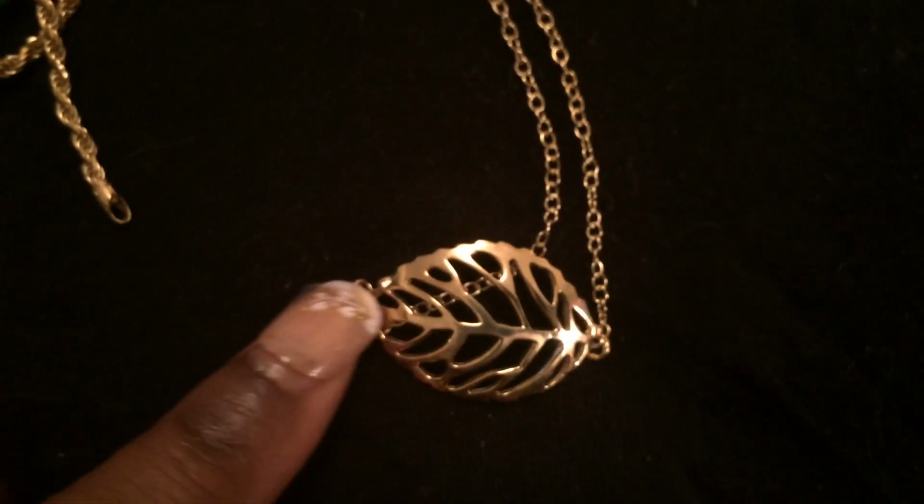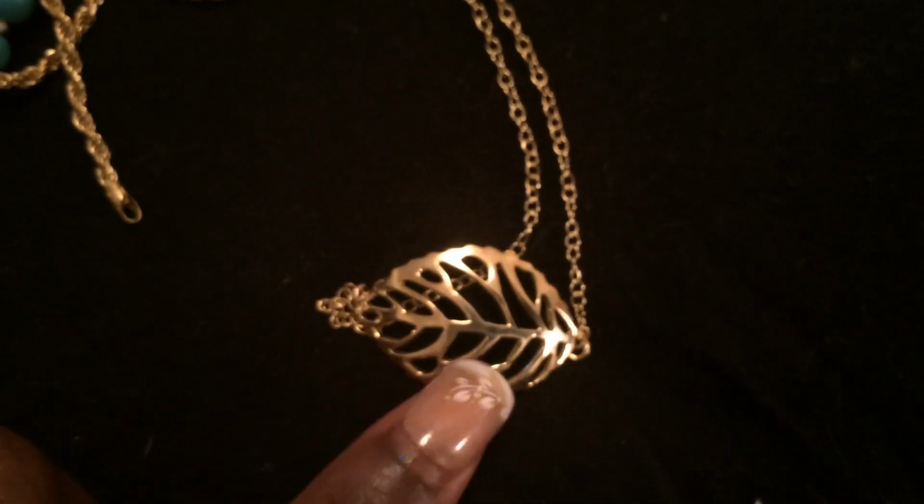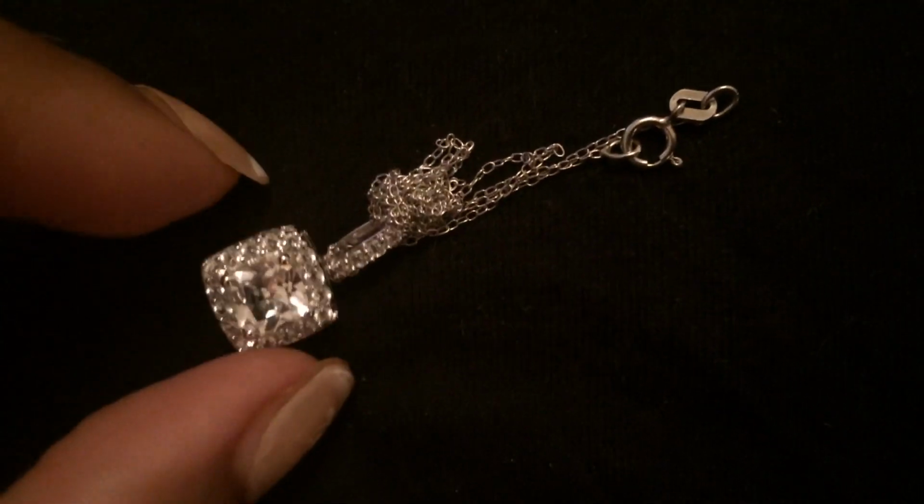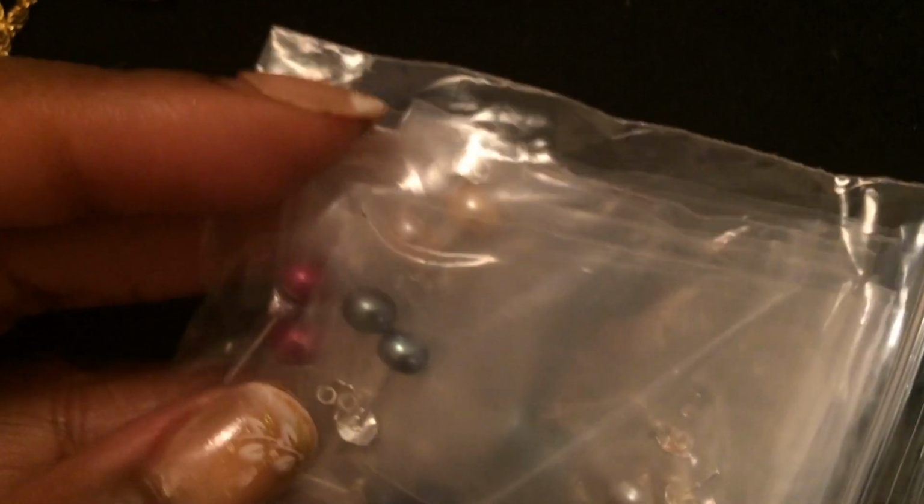Then there was an 18 karat gold plated leaf necklace, and this is really a necklace. It's not a pendant. It's not detachable. That was in here. Very cute for fall. This was in there. This pretty pendant, which also has a hallmark, so it could be sterling silver. These were in here. These are precious emerald studs, also in sterling silver. And last but not least, this whole wardrobe of pearl earrings, which look like they're set in silver, are in here. And I don't even know how many earrings are in here.